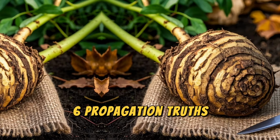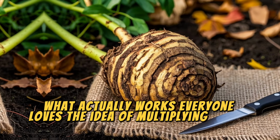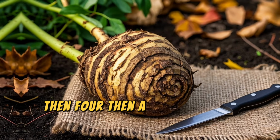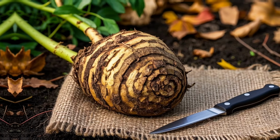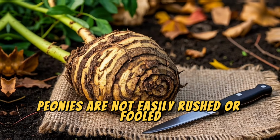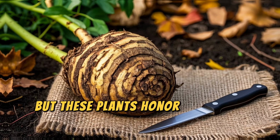6. Propagation truths. What actually works? Everyone loves the idea of multiplying beauty. One glorious peony turns into 2, then 4, then a whole row of ruffled dreams. But when it comes to propagation, peonies are not easily rushed or fooled. The internet is full of shortcuts and hacks, but these plants honor tradition.